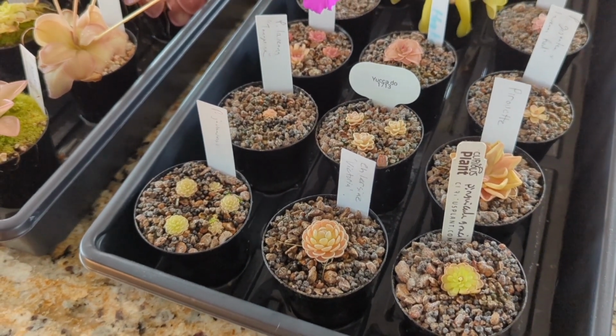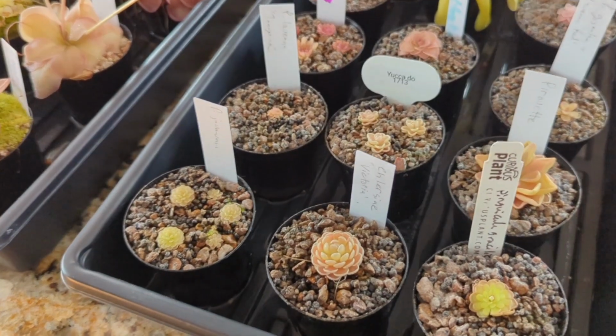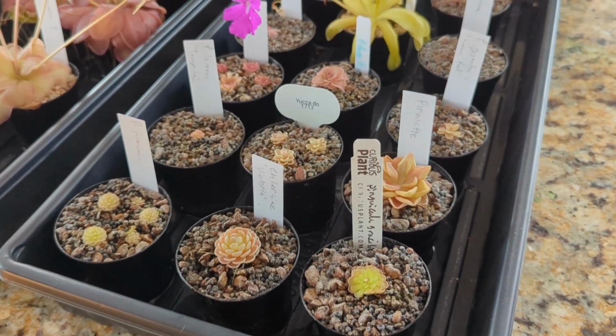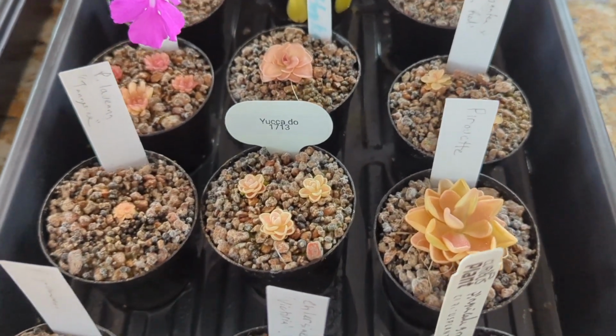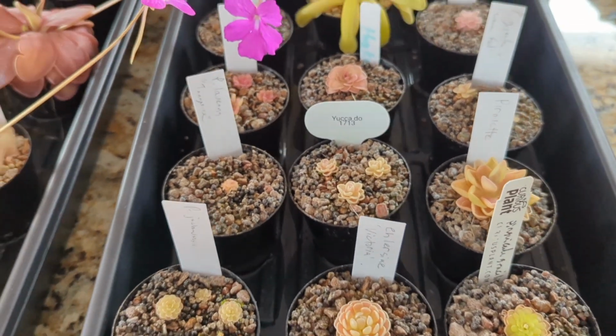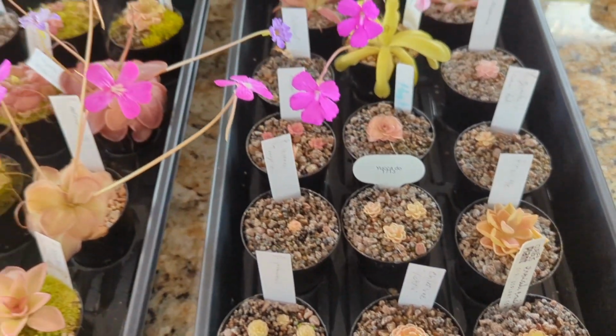Previously, I was letting them dry out for about a day, and I might have to bump that up to 2 or 3 days perhaps, just to allow that medium to dry out completely, so we're not getting some of this mold and mildew on top. It's not really going to harm the plants, but it's not very sightly and something that I would like to keep under control. So that's all that I have for you today.